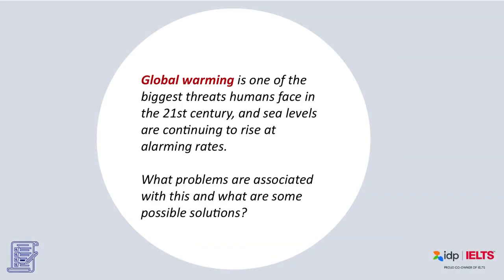So, we've underlined the words global warming. This is the central topic of the question. Can you now underline the other important words to help you answer the question? Did you underline similar words to us?